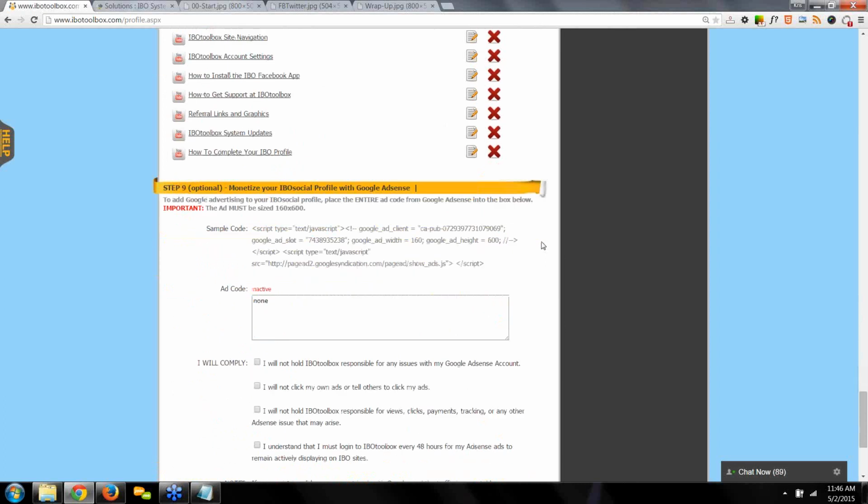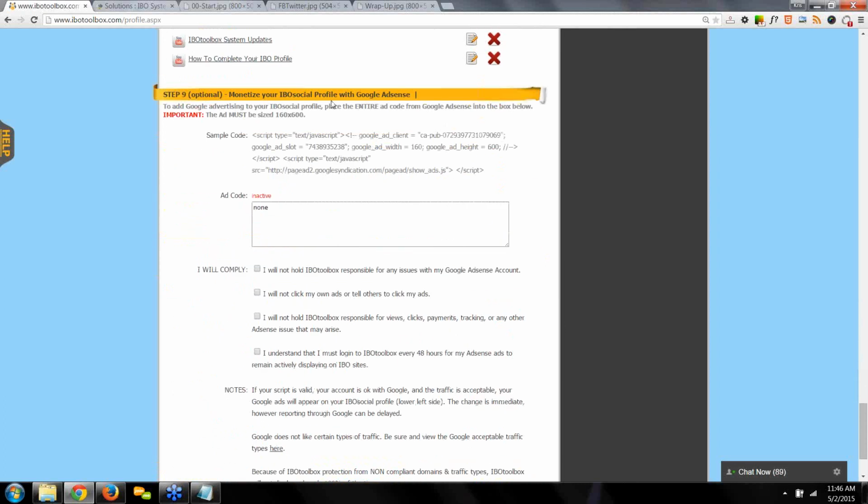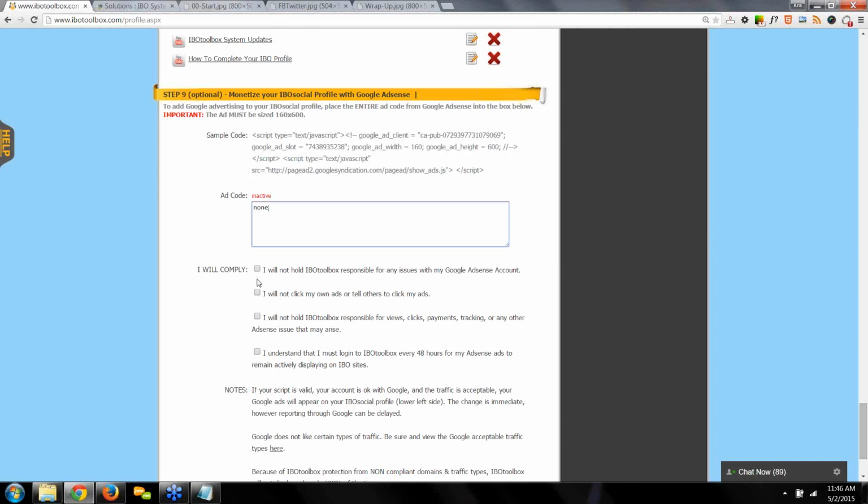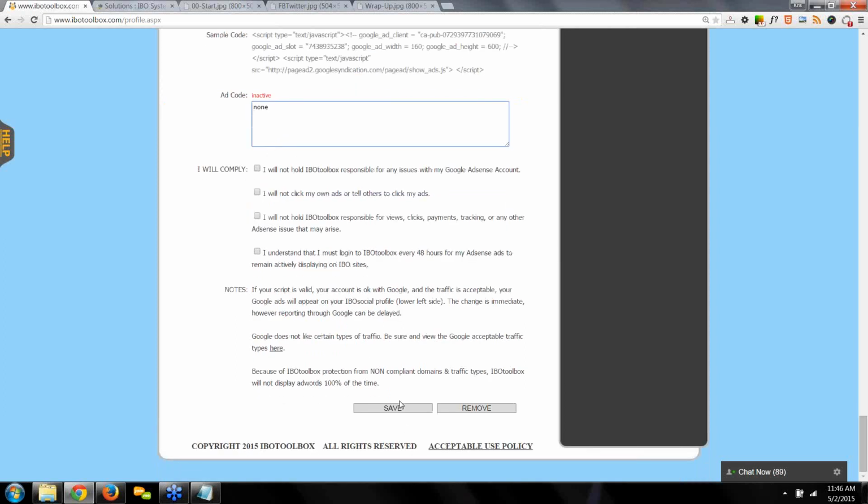Then we're going to go down to step 9, which is the option to monetize your IBO social profile page with Google AdSense. You have to sign up for a free Google AdSense account and look for an ad over at Google AdSense, size 160 by 600. Copy from your Google AdSense account a script that looks similar to this and paste it in the box. Check the boxes down here to comply or agree with the terms and conditions and click on save.